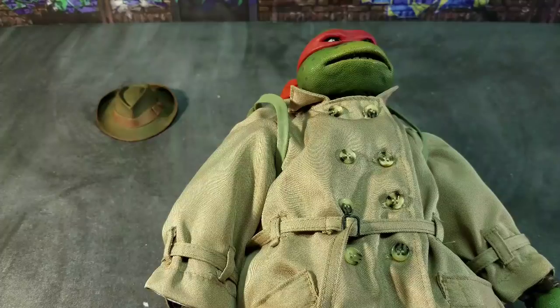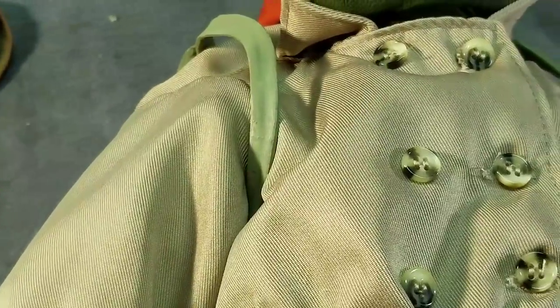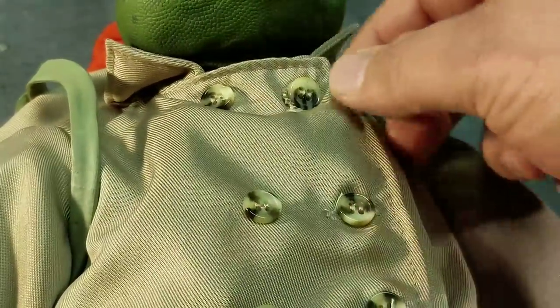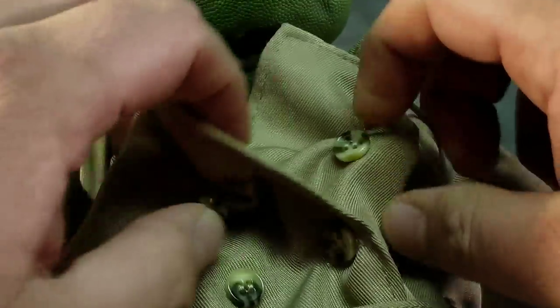Alright guys, I got Raphael laying down here. Let's go ahead and examine the coat more in depth. So, I'm going to zoom in here so we can focus on it a little more. As you can see, it has all these different buttons on it. Like I said, the material doesn't feel cheap at all. And the cool thing is that it unbuttons.